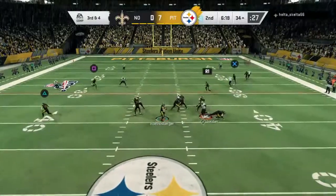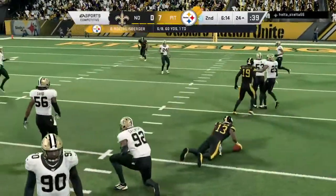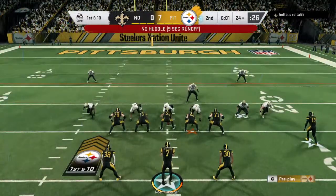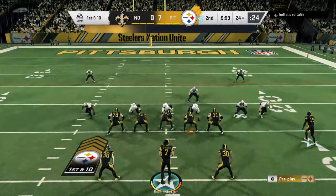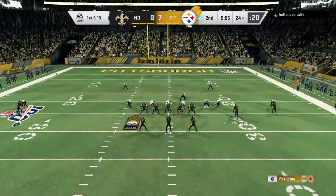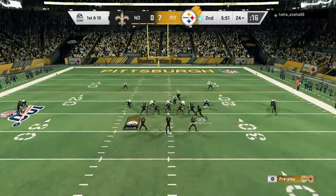Out of the gun, it's Roethlisberger. And he'll find Washington. That's complete. And brought down, but not before they're inside the 25. A gain of 10, good for a Steeler first down. First and 10 at the 24-yard line. Under crunch.